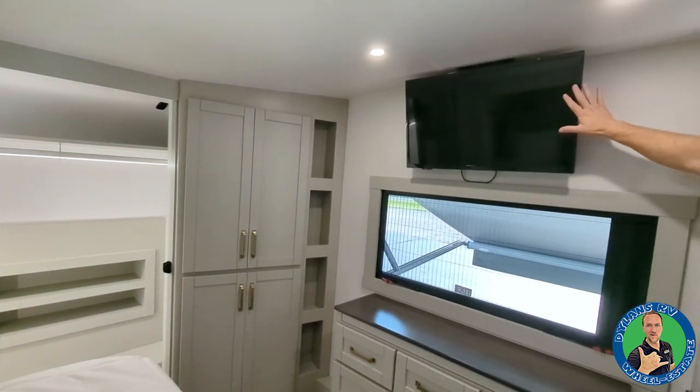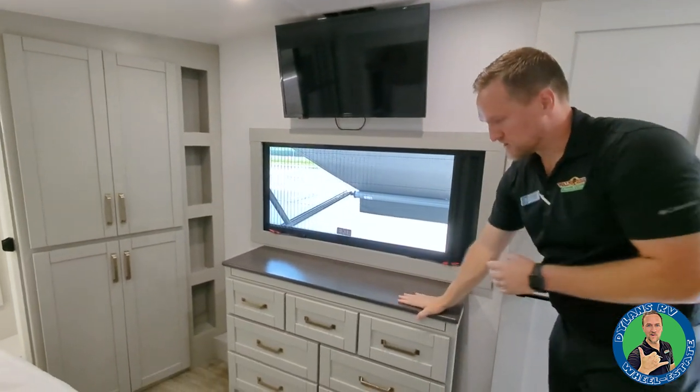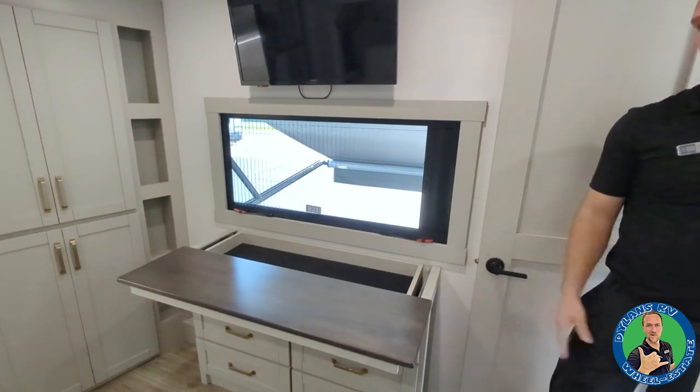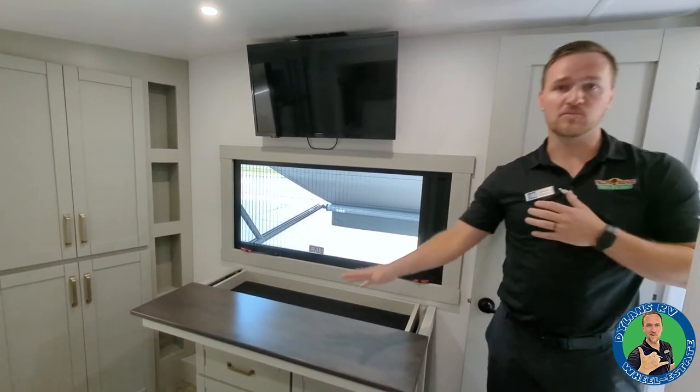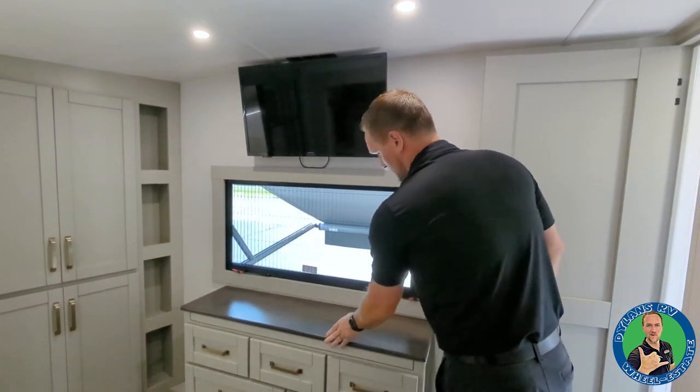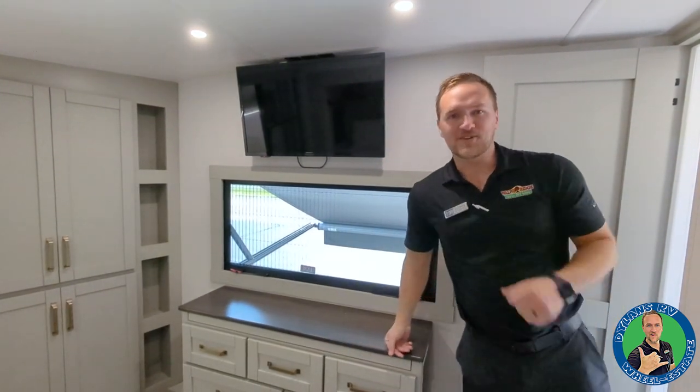It comes with a TV here in the bedroom, as well as a dresser that even has hidden storage, or you could use it as another style for working. Put your computer up here, that way you're working from home or on the road. That's enough about the inside. Let's go take a look at the outside.